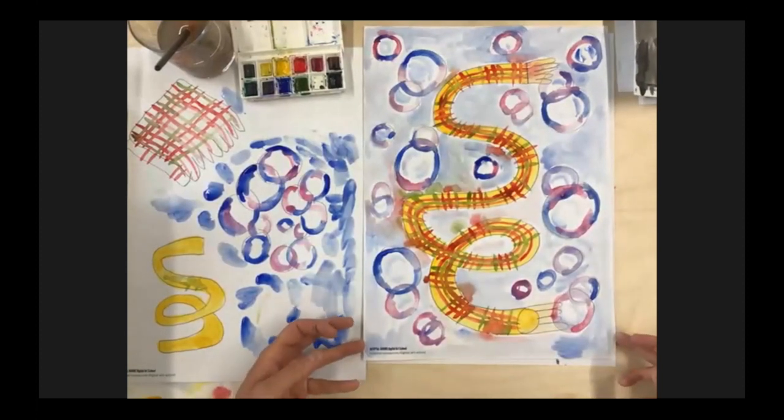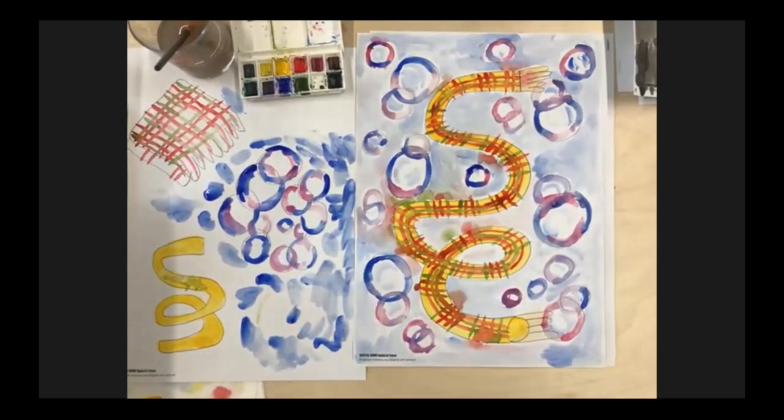But this is the finished one that I've been working on today. Be great to hear any last pieces you've been making, and great to see them later. That's sort of it for today, Jen.